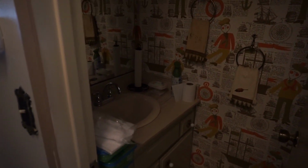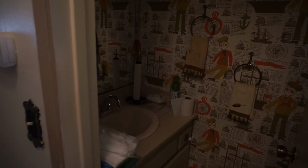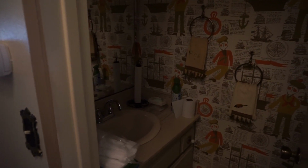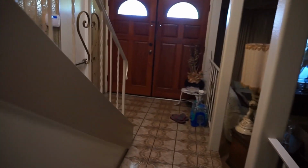But yeah, this bathroom just has a little toilet and a sink. I was telling my mom the other day, honestly, people don't hang out in this bathroom. You just come here, you pee, you wash your hands, you get out. So yeah, there's that. And then we're back into the front of the house. And in this door is the garage, which right now is kind of crazy in here.